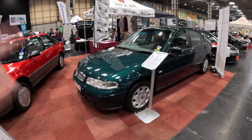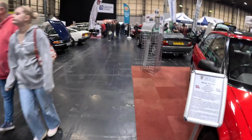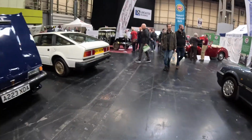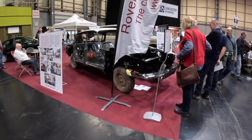These are, yeah, there's a following for these that sort of creeps up on people. So we've got more Rovers. The Roveration hasn't finished, and I know what I'm doing now because I know the layout of this hall better, because I spent so much time here on Thursday. We've got the Rover Sports Register.